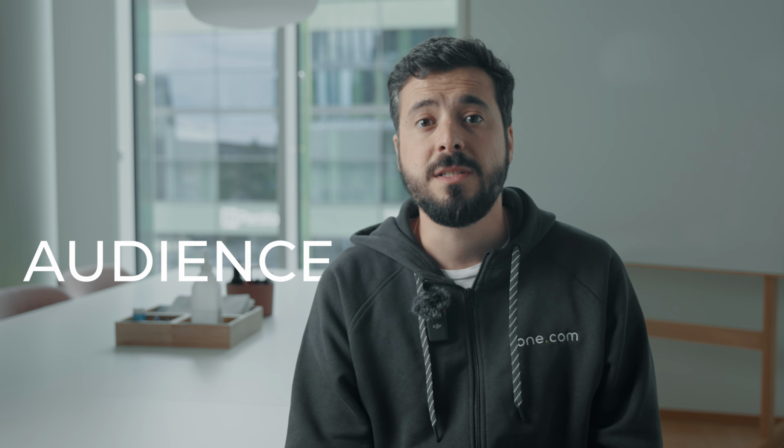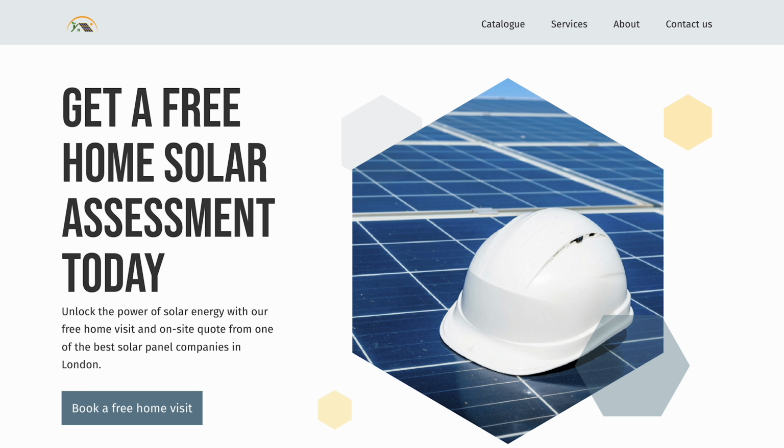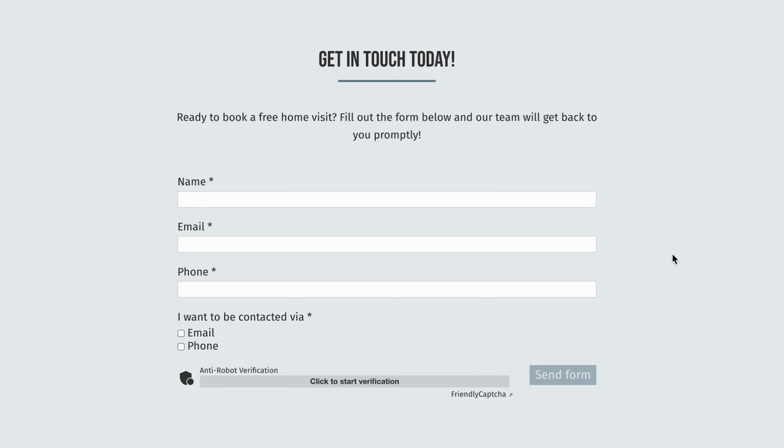Focus on target audience and make sure that all important questions are answered as quickly and as easily as possible. My last tip is the easiest. Make your landing page simple. Make the buttons clearly visible at the top of the page. No one will click a CTA button at the bottom of your page. It should be easily visible at the top of the page. If you need a form, make it as short and easy as possible.